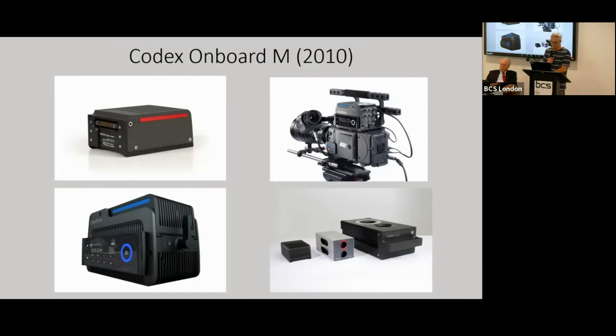It was also used in its JPEG 2000 mode on a number of television programs, including a few seasons of HBO's Game of Thrones. And you can see on the bottom right there just how small the recording media was, the one on the left from the Onboard, compared to the portable in the middle, and on the right, the original Codex recorder. And this is in a space of five years.